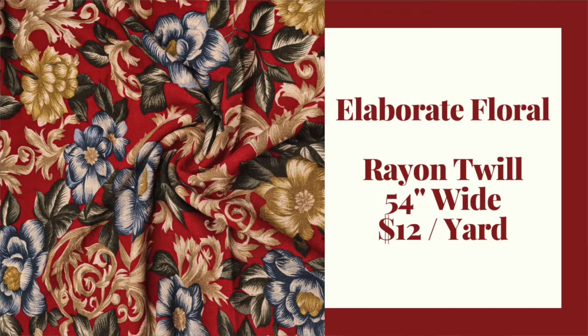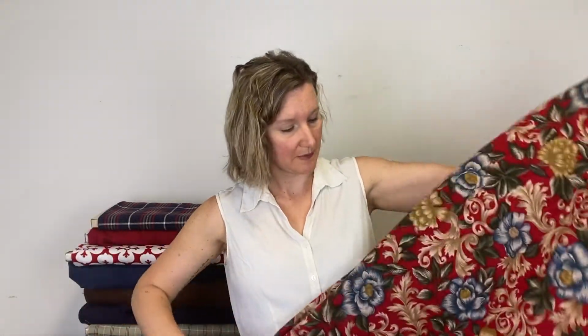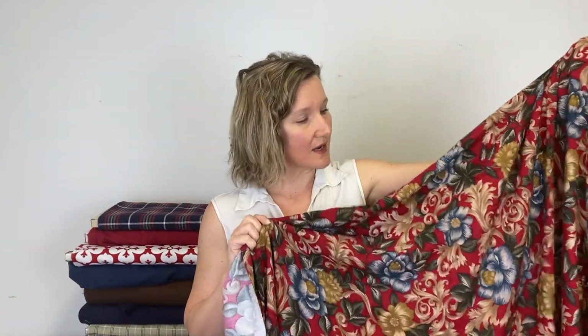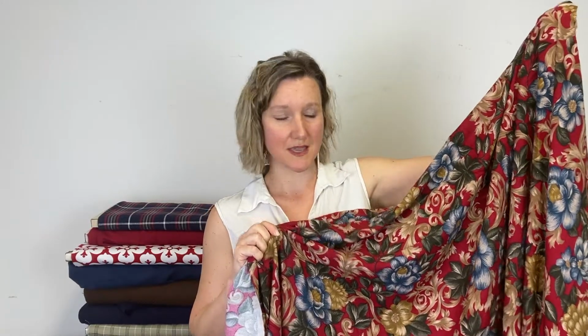Here's another floral that looks almost, I mean, it's tough to tell this one from our previous one. We kept getting them mixed up, but this one is also a rayon and it's a little bit heavier. It's a twill weave, so it's got a little bit more texture to it. Definitely perfect for a fall skirt. Just think layering and boots and squishy socks and all the good, warm, cozy things. I love how this collection is just, I mean, it's very fallish, very back to school kind of feel.